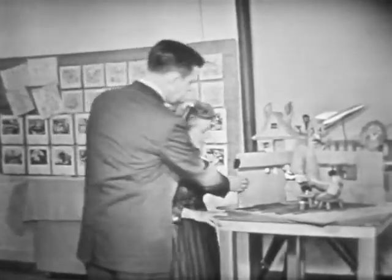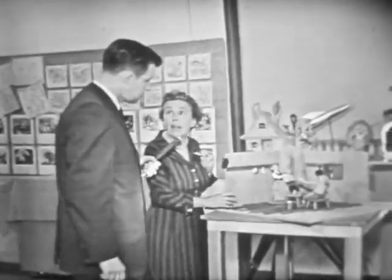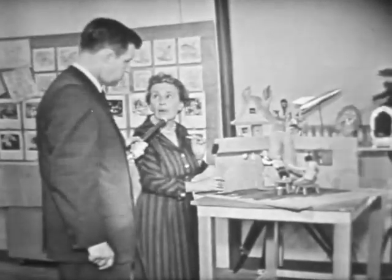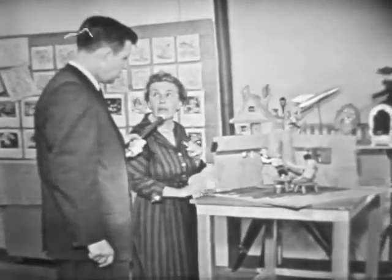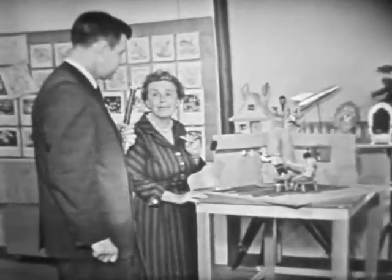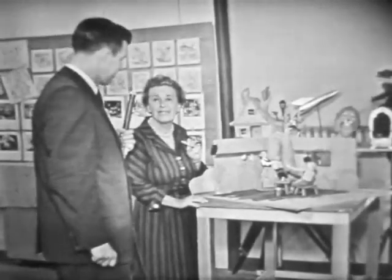What type of material do you use on the walls? That's an asbestos cement. It works very nice for brickwork or stonework. I can certainly see why the youngsters get such a lot of fun out of these 3D stories. They look extremely realistic. Thank you, Florence.